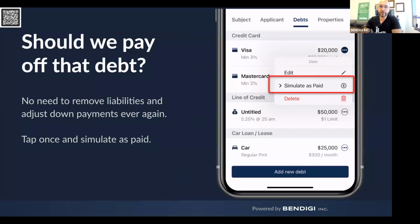There's a really cool feature on these debts. You can actually simulate them as paid and see how it affects the purchase price. Currently, what mortgage brokers do is, if a person says, I have $300,000, they'll adjust the down payment and pay off the debts just to see what the GDS looks like. But if you are not happy with it, you have to take that amount back and put it into the down payment. You go back and forth a few times, whereas on the app, you'll just simulate as paid and see what happens.